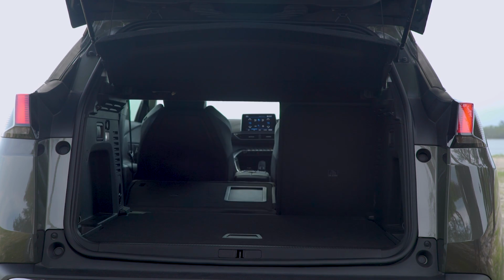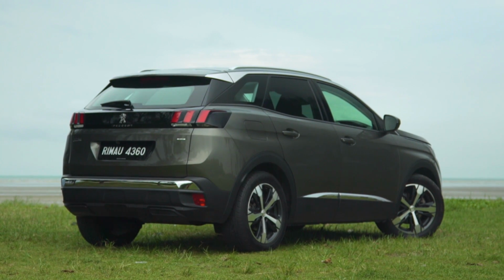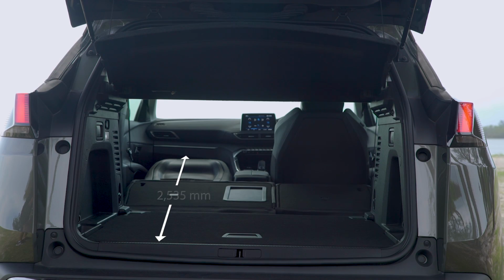With the seats folded, the cargo bay isn't quite as deep as the CR-V's, but the 3008 has a neat trick where you can fold the front passenger seat down for the occasional trips down to IKEA.